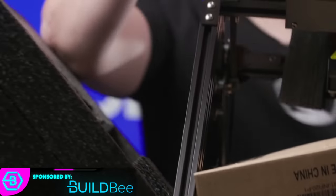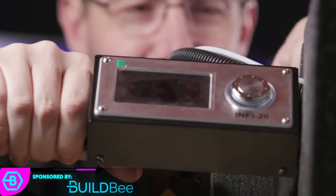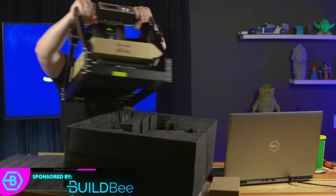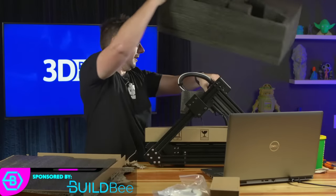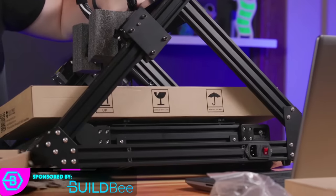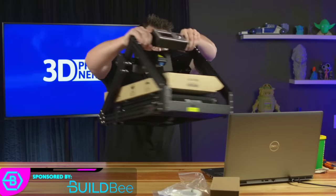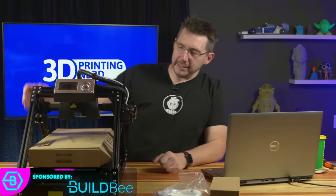Oh, it's fully assembled. Look at that. Nice. That's okay. Different. Oh, it is heavy. Oh, I could stand on that.